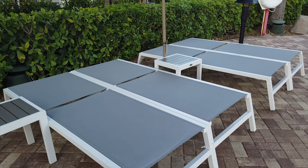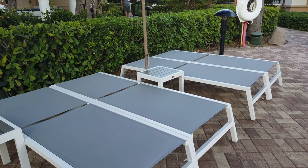Two people are now essentially taking up four chairs, one on each side of maybe an umbrella, because there's two chairs strapped together on each side. So, I don't know. Anyway, that was dislike number four, one of the annoying things about Marriott's Ocean Pointe.